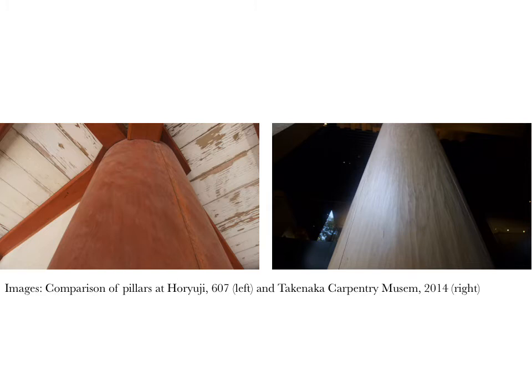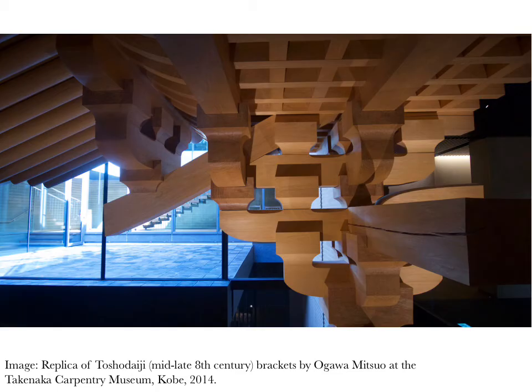Here we can see the composition of the pillars at Horyuji. The carpentry skill, the way that you can see the hand of the carpenter in what look like kind of waves in the wood itself. Another place we see that skill is in joinery like this. Examine it for a minute. Just look at all the different slopes, the different elements that are going in to make this elegant but also highly functional joint with no nails.